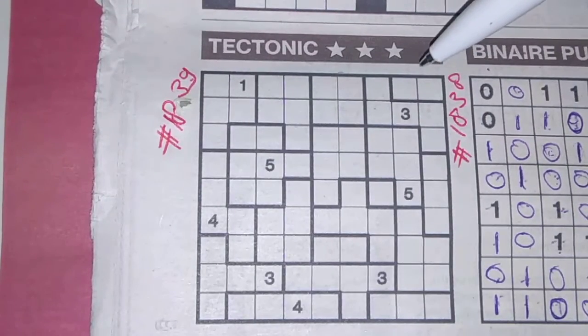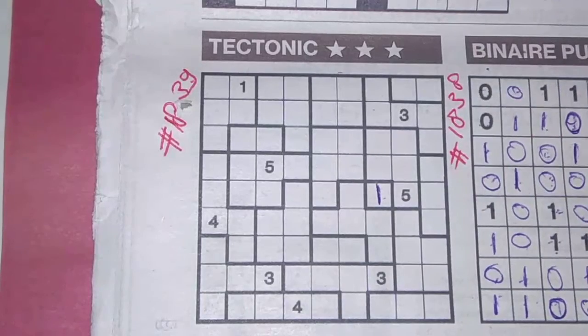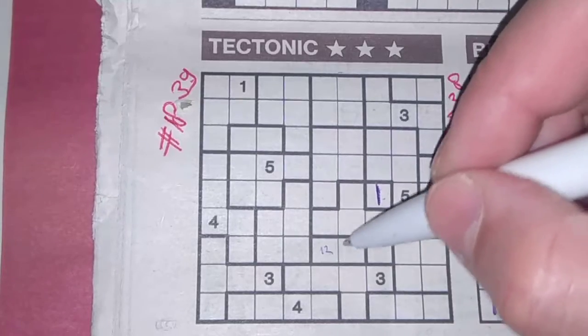And the first question is, can we see here the single box? I see here the single box. The single box is always A1. Do we have dual boxes? I see here a dual box. The dual box is always 1 and a 2, 1 and a 2.